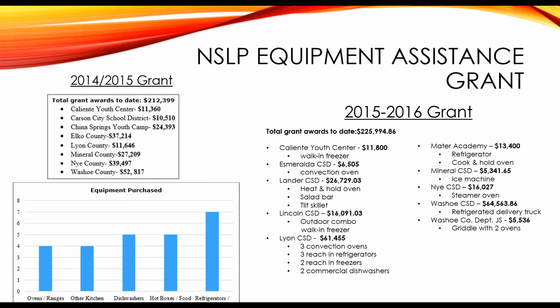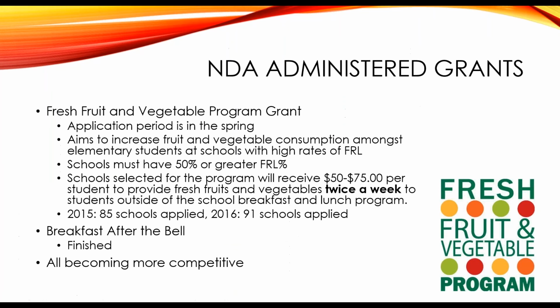So lots of times there's refrigerators, freezers, ovens, and dishwashers that are purchased. But you can see in here there's a tilt skillet that was bought, a salad bar, a large griddle that had 2 ovens underneath. And if there's something that's not on the list of approved equipment, you can email us and ask for a request to purchase it or to apply for it, okay? But that's all in the application instructions for this grant.